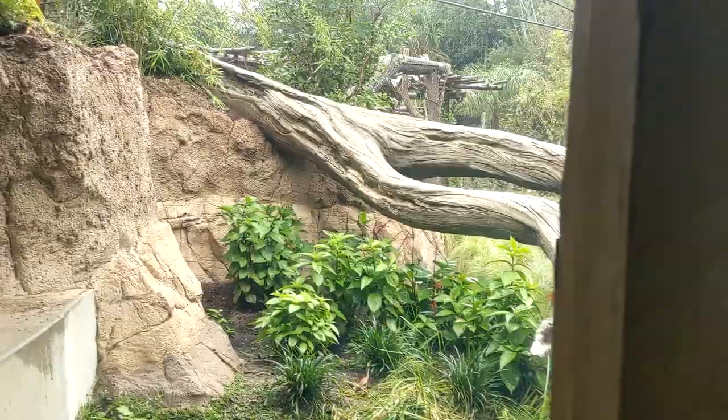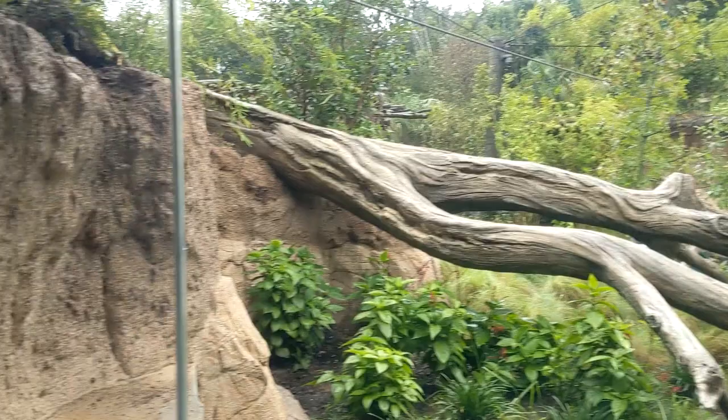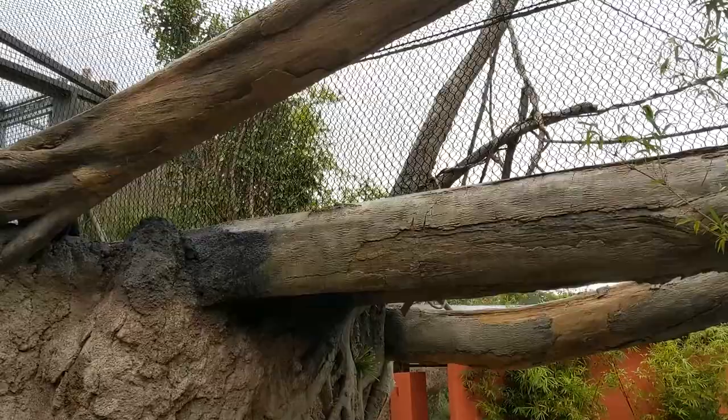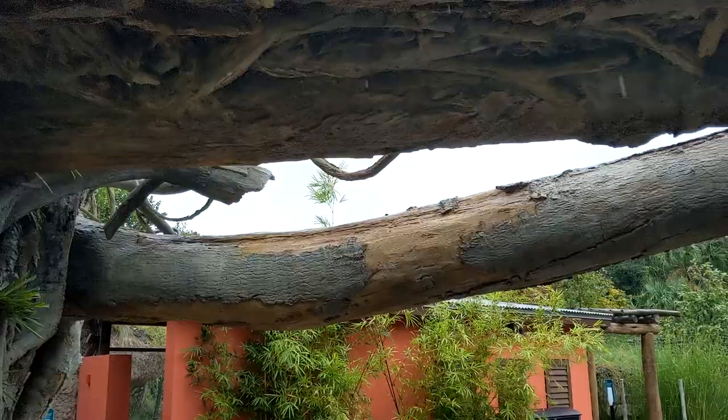And it took me a while to find the jaguar. I couldn't find him. But then all of a sudden, oh wait, he was right there the whole time. Check him out. It was really cool to be able to be so close. He has a bridge he can walk over with the netting there. Now, I'm not sure if there's a lot for him to do across the bridge. I know that's where the night house is for it. I asked a keeper about that, but it does have access to that bridge throughout the day.